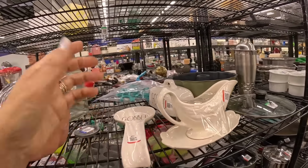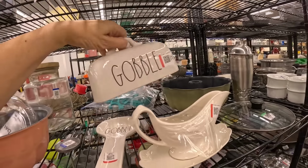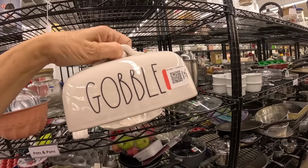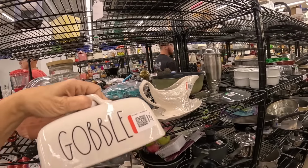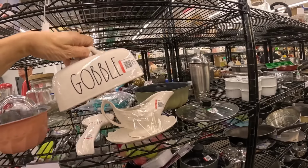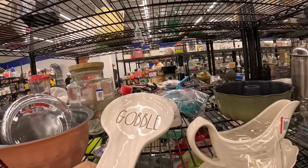Now that is a cute spoon rest, but I never have Thanksgiving at my house. Roger's family is so big, we usually rent a whole big space, like an American Legion or something like that, and there's usually like, I don't know, 50 to 70 people. So I don't know, do I want the gobble spoon? And now there's a gobble butter cover, but no under tray. But I have to say, those are really cute.